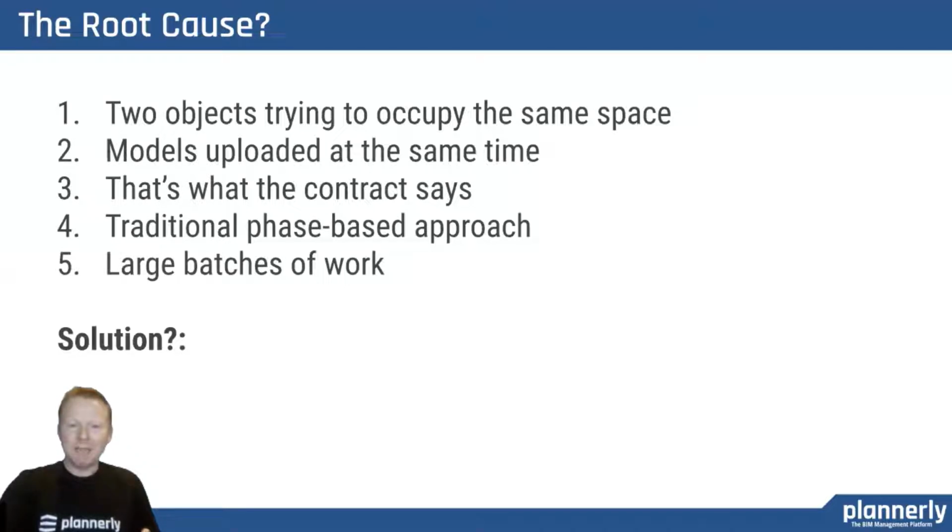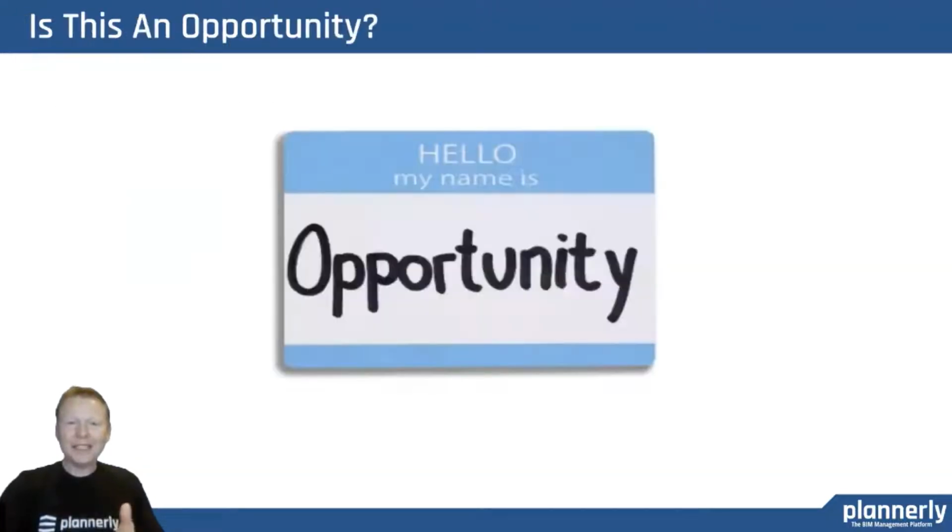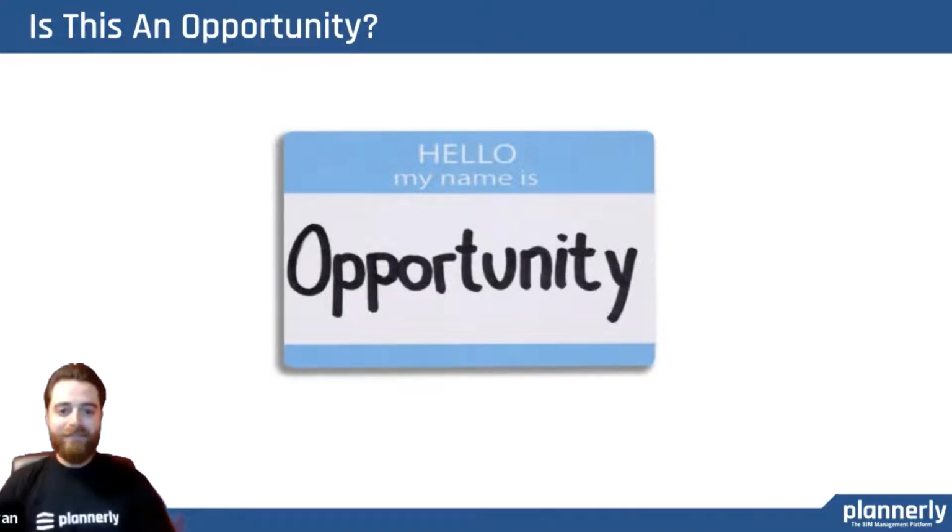So we said, what would the solution be? How about we plan and agree on smaller batches of work and enable people to agree on a specific scope, and then also the interrelationship between teams to agree a sequence of that work that makes sense from a priority structure. And we said, this sounds like an opportunity. Don't you think, Louis? This kind of sounds pretty cool to be able to give this a shot. Yeah, definitely. I've always had some ideas that we can improve, but never had the opportunity to actually run them.